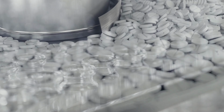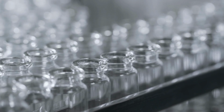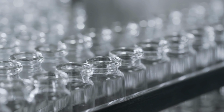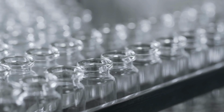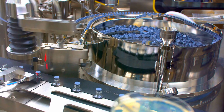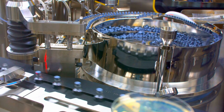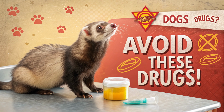In summary, while these medications provide effective treatment options for adrenal gland disease and related conditions, together, these therapies can effectively manage the complications associated with estrogen-induced anemia, promoting improved hematological health in affected patients. It is essential to consult with a veterinarian to determine the most appropriate treatment plan tailored to the individual needs of the ferret. Next, we talk about drugs that should not be used in the treatment of adrenal disease ferrets.